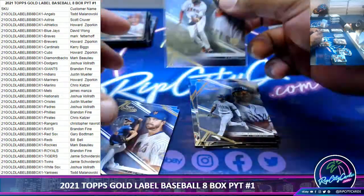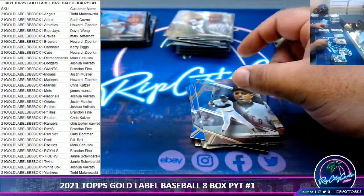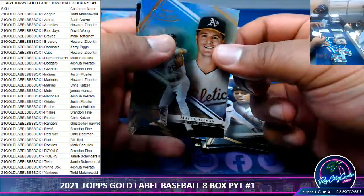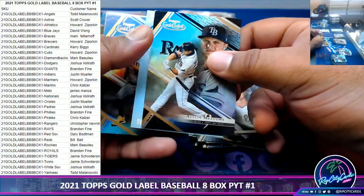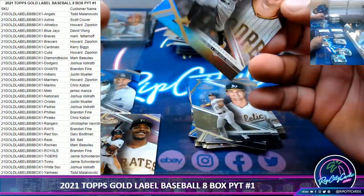Dell, Angels rookie. Well, there is a redemption. Cronenworth, rookie, Padres.